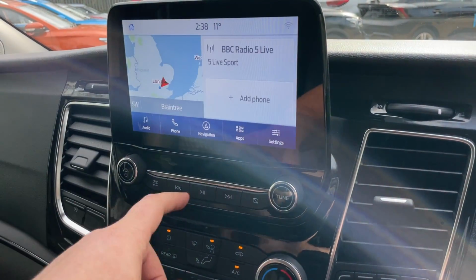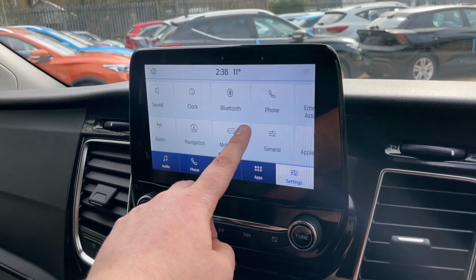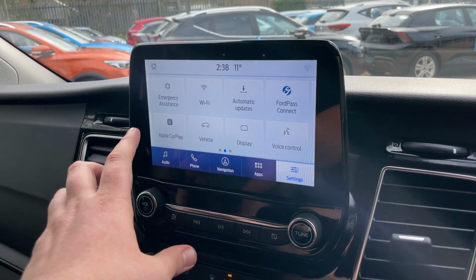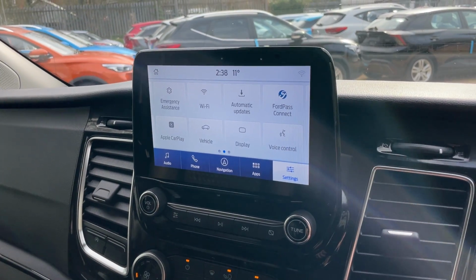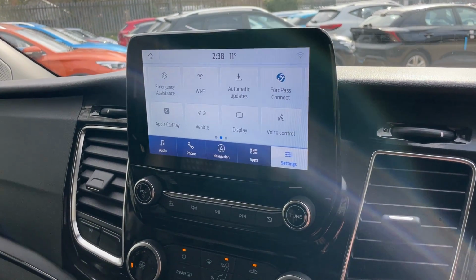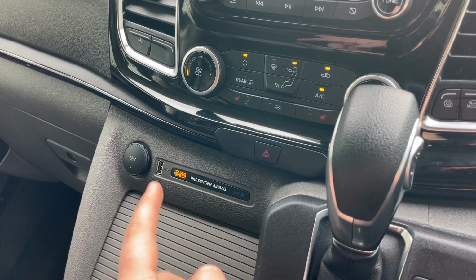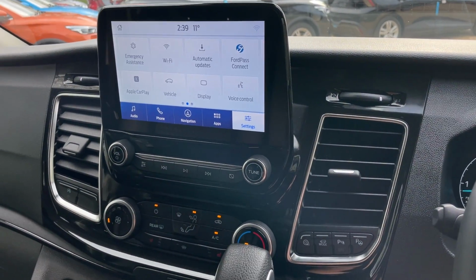Let's exit out of there and let's now go on to settings, because we do have some wonderful settings on this vehicle. First off, I want to talk about CarPlay. So this screen is fully supportive of Apple CarPlay and Android Auto. So whichever software you have on your mobile telephone device, plug it in using the appropriate USB connection, i.e. that one there or the one ahead of you, and that will mirror your phone onto this screen.